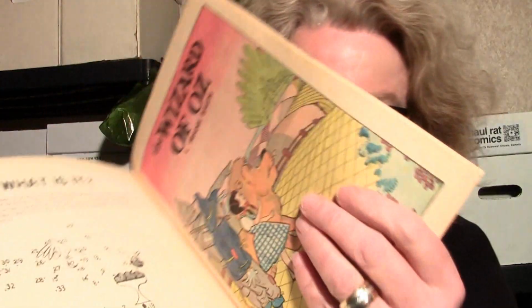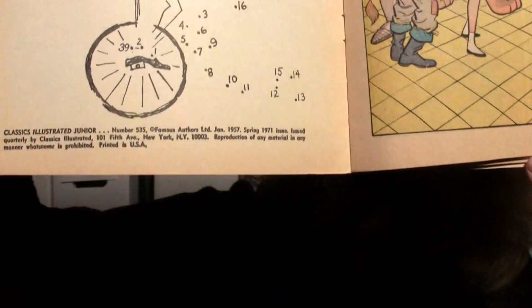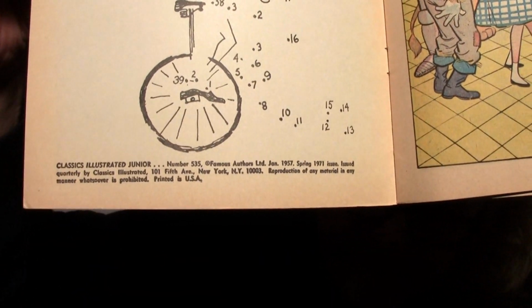But I mean, this was back, when did I say this was published? Classics Junior 535. So it was originally, let's see, it's hard to tell. They've got two dates here. So I'm going to take the second one, just to be on the safe side, and say spring 1971, because they have spring 1971 issue, if you can see. And then it's got copyright Famous Authors Limited, January 1957.